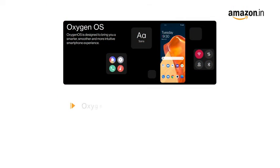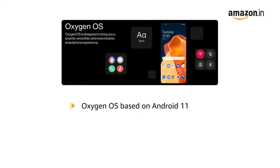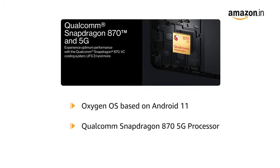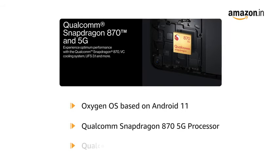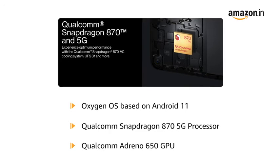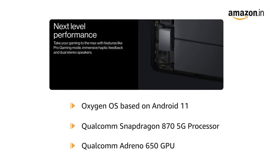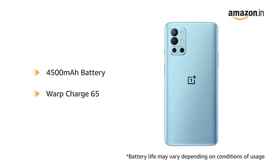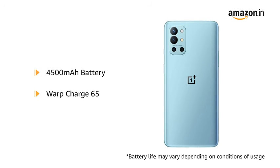Powered by Oxygen OS based on Android 11 operating system with Qualcomm Snapdragon 870 5G processor and Qualcomm Adreno 650 GPU. This phone gives a smooth performance during games and video playback. The phone runs on a 4500 mAh battery with 65-watt warp charging capability.